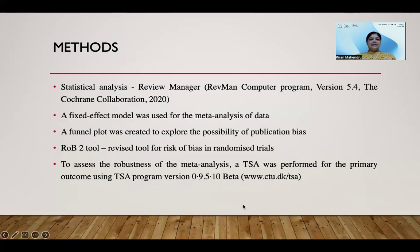The statistical analysis was done using Review Manager version 5.4. A fixed effect model was used for meta-analysis of data. A funnel plot was created to explore the possibility of any publication bias. The ROB2 tool was used for the risk of bias assessment in the randomized trials. And to assess the robustness of the meta-analysis, a trial sequential analysis was performed.